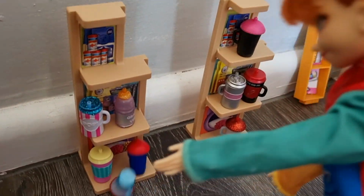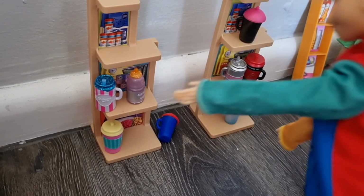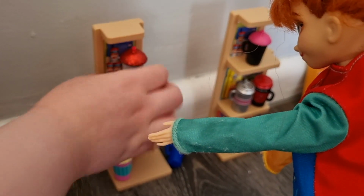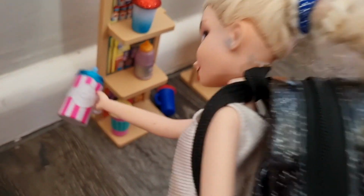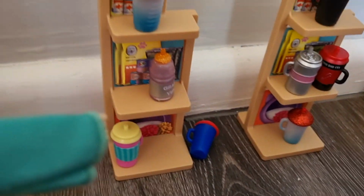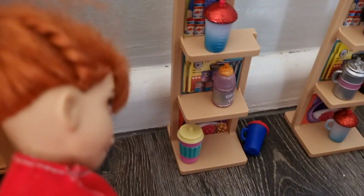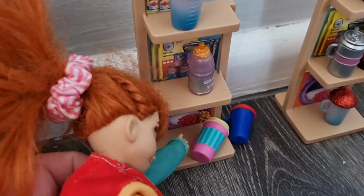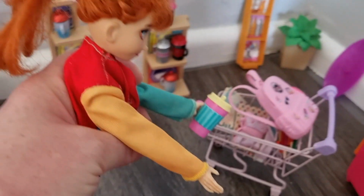What am I going to choose then? Oh, pick it up. I can't put it somewhere now. I don't know where to put it. Thank you, Anna. What am I going to choose now? There was only one of those. I think I like the pink one though. I like pink. This one's really cute. Oh, let me grab it. This keeps falling over. Oh, look. I like this one. This one's nice. I'll put it in the trolley.